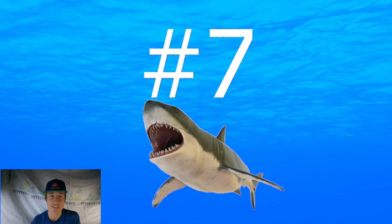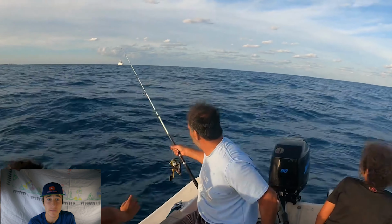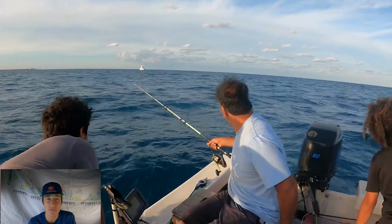And at number 7, this is the first of its kind. It's a baby shark. Unbelievable catch. Great fight. Probably one of the greatest fighting fish we've caught. Just unbelievable day out fishing.